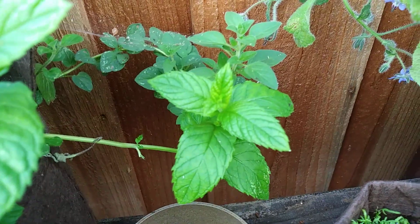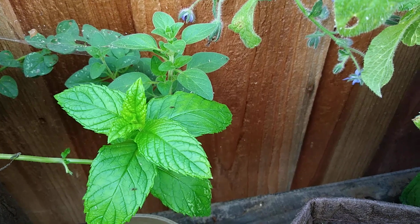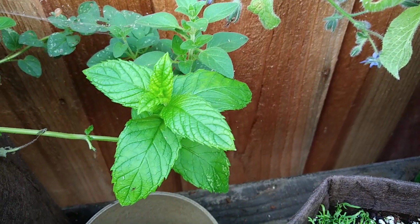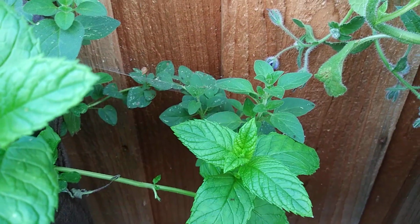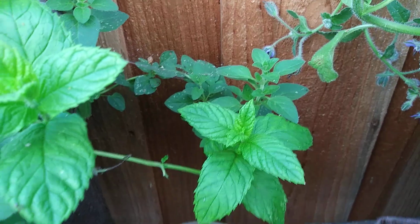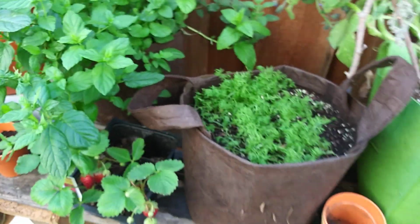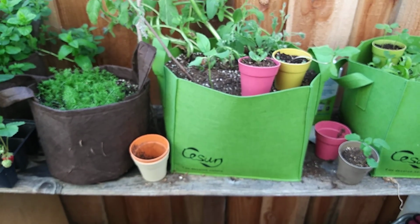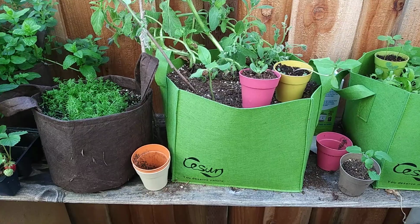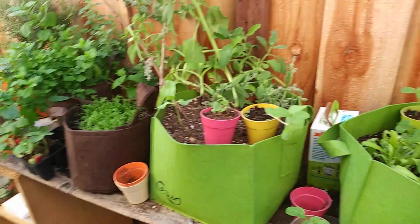More ants on my mint and my cilantro. Is that in focus? Little ants. I don't really mind ants. Some spiders too. I let them do their thing as well, for the most part. One of the reasons I have this garden across the fence this way is because this is basically my bedroom entrance. So I leave every morning and get to see all of this.